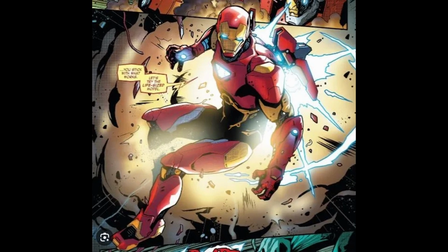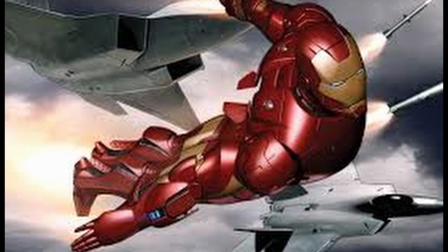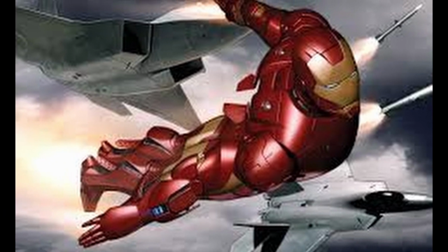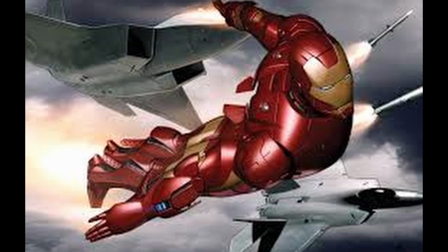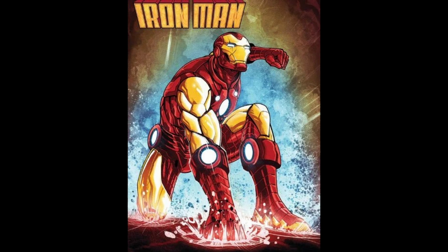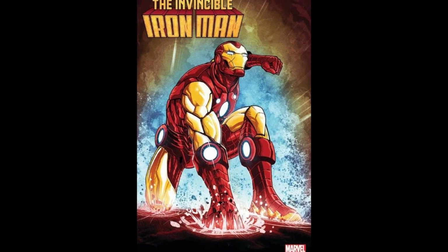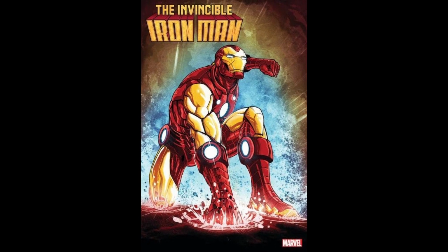Overall theming for the character, costume, and the name alludes to a superhero who reflects militarism, advanced technology, and some degree of cold, calculating destruction. An Iron Man sounds like a monster, and with the history of Tony Stark, the rest of the picture really comes into view. Let's see how his suit matches up.